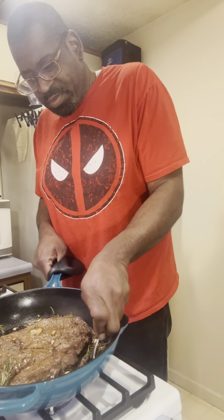So I'm just putting some EVOO in a little pan for our onions and our mushrooms. Hubby's having fun. Yes. So cheesy. The cheese. So cheesy. Oh, you might have enough. Yeah, I do. What time did I say we put the meat in? 6:57.